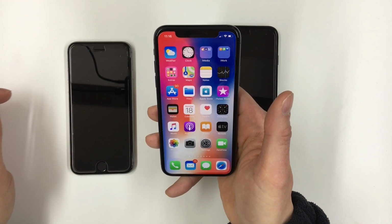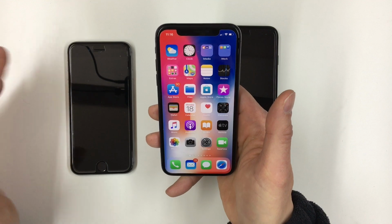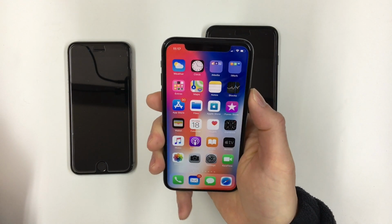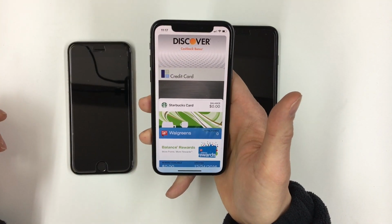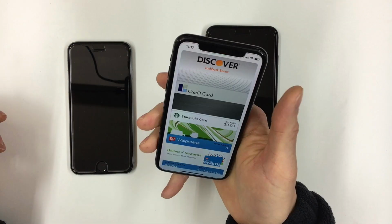For some reason, I was a little concerned about whether or not Apple Pay would work well with Face ID. And for me, it does. You can activate Apple Pay by double tapping the sleep wake button, and it's going to bring up a list of your cards. Usually it brings up the one that you have set as the default. And then all you need to do is tap the sleep wake button to authenticate the payment instead of with the previous iPhone touching the Touch ID sensor. And for me, that seems to work really well.